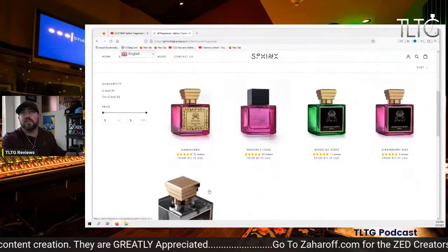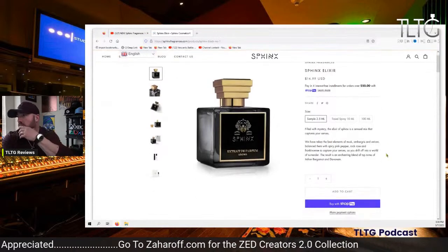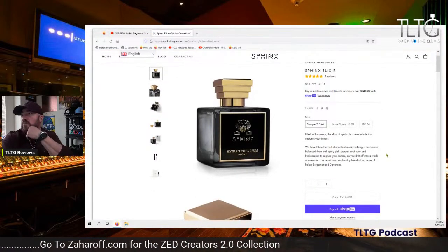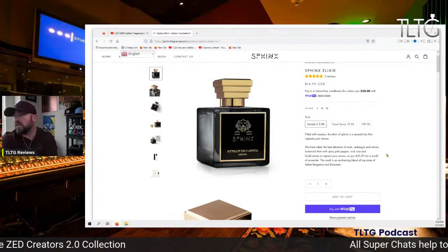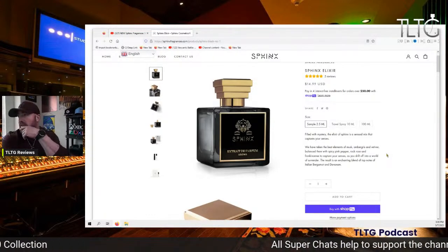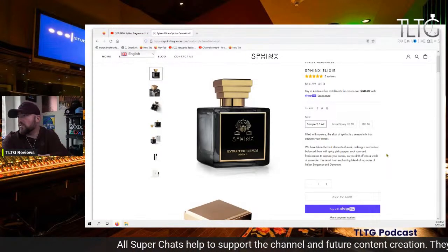Where, oh, where? There it is. That is Sphinx Elixir. So talk to me about this one. We've taken the best elements of musk, ambergris, and vetiver, balanced them with spicy pink pepper, so that's that strange spice. Rock rose. What is that? Frankincense? Definitely get plenty of that. To capture your senses as you drift into a world of surrender.